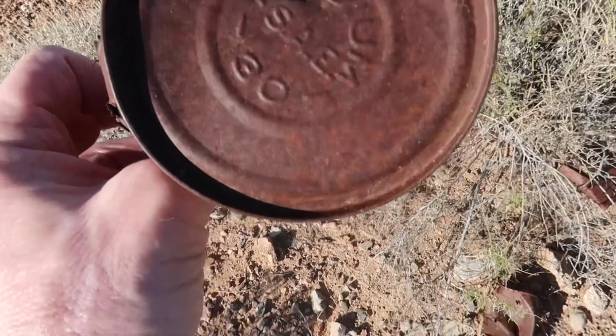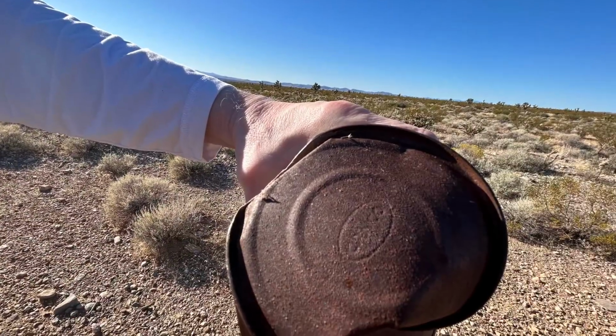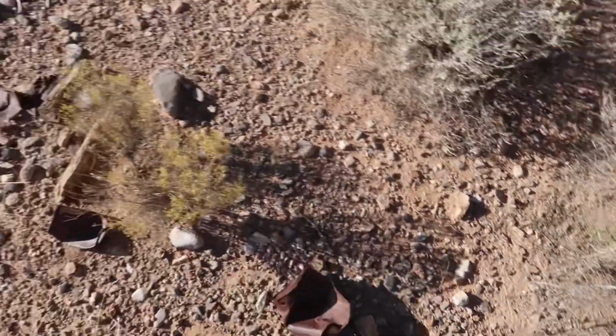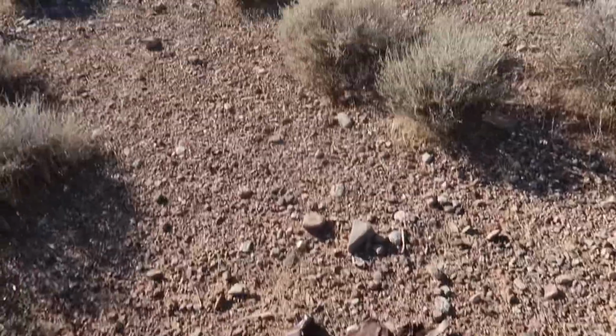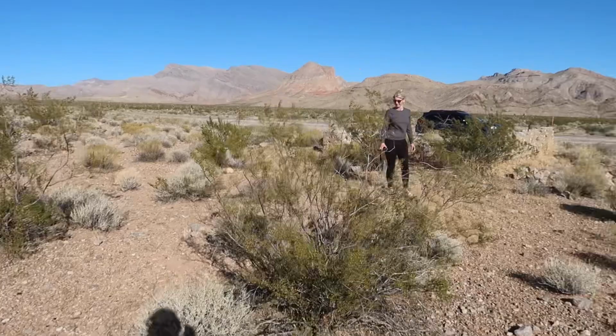That's definitely an oil can. You can see SAE 30 right on it. I don't know about what year that would be. Maybe somebody knows. Can't see what that says either. Interesting. Old oil cans in the desert from what would be probably a rest stop and filling station.